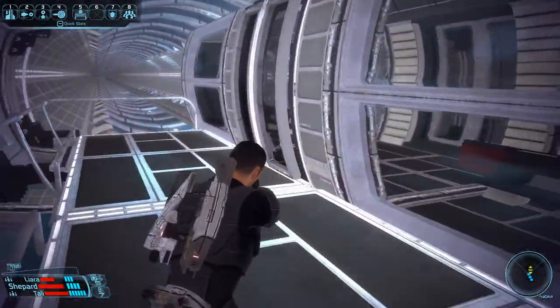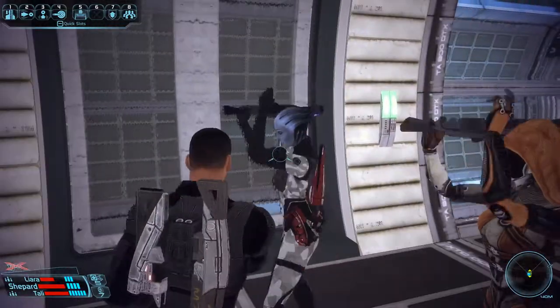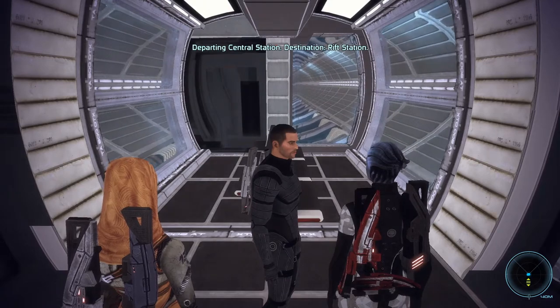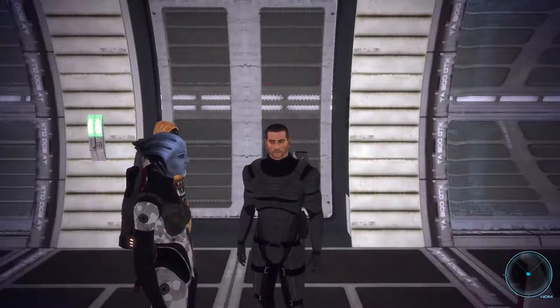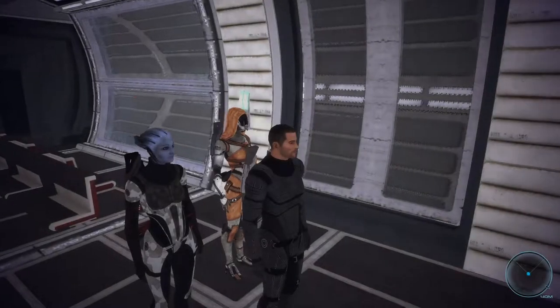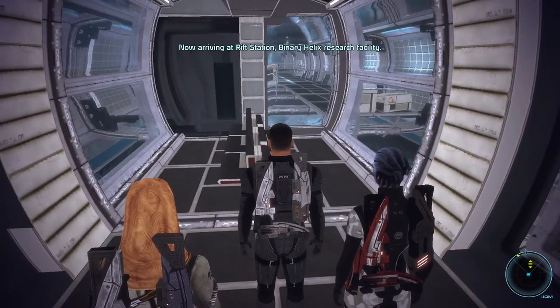All right, so here's the tram. Let's take this to Rift Station, and see what's going on there. Now arriving at Rift Station, Binary Helix Research Facility.